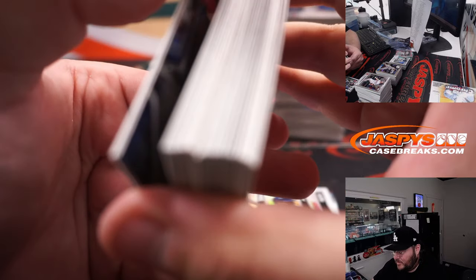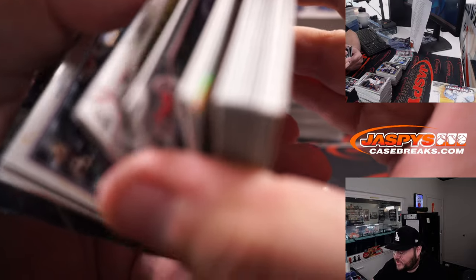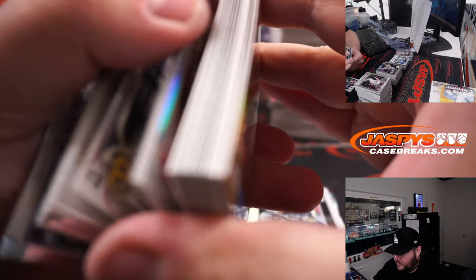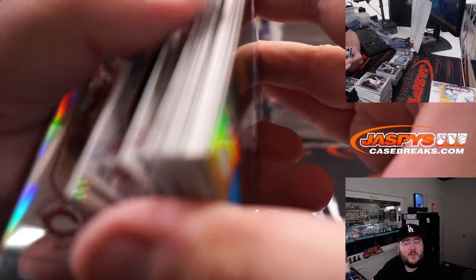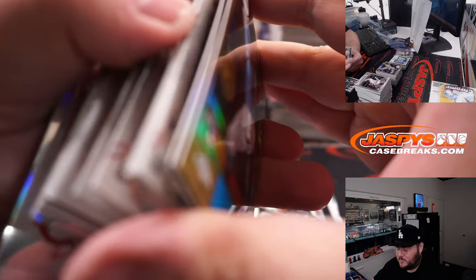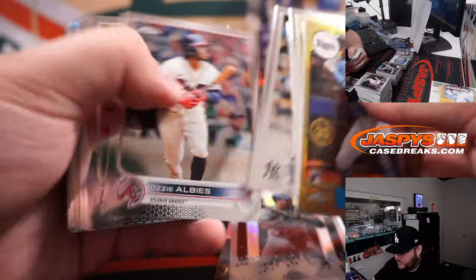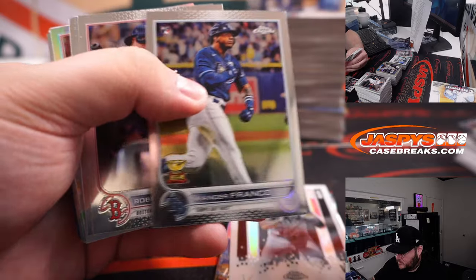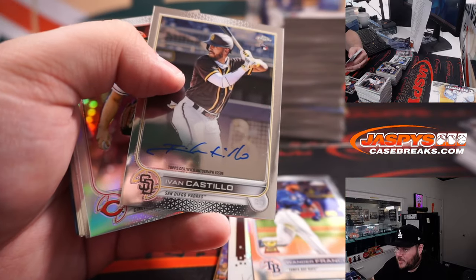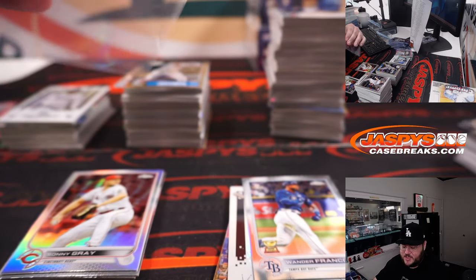Let's see if we can get a Bobby here for you, Frown. I'll give it a shot. What is happening? Dame Jackson, ambulance away? Ivan Castillo, next auto. It's going to the Padres. That's going to James Ford.